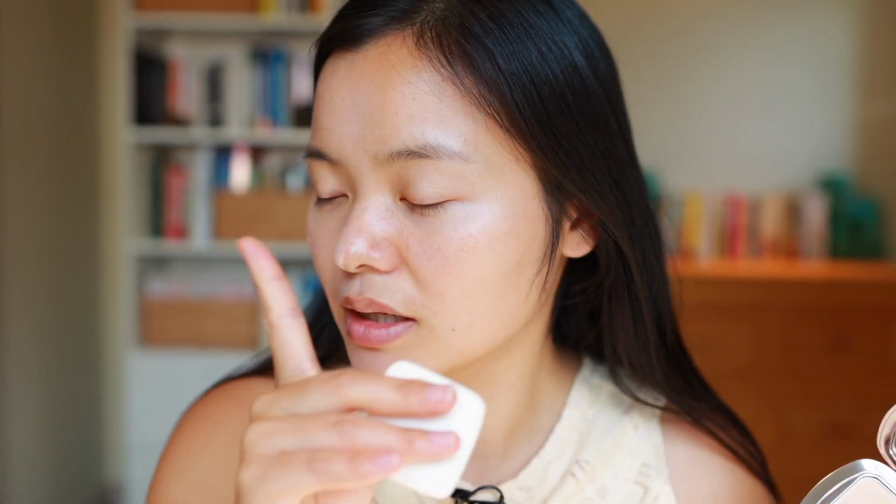We'll fix that line on my nose shortly, but I think this gives you a good sense of how this foundation looks on the skin. It's definitely quite blurring. I feel like I didn't put a ton on, but as you guys can see from the two sides of my face, this side definitely looks way more smooth and perfected in comparison to this side over here. The shade is definitely a little cooler than my skin tone, which makes sense.